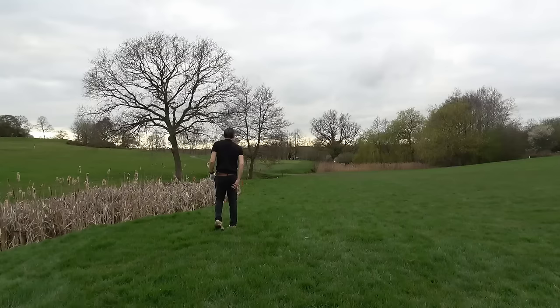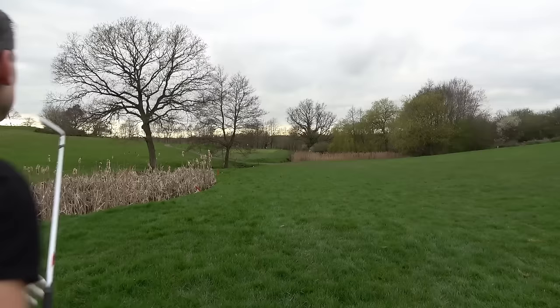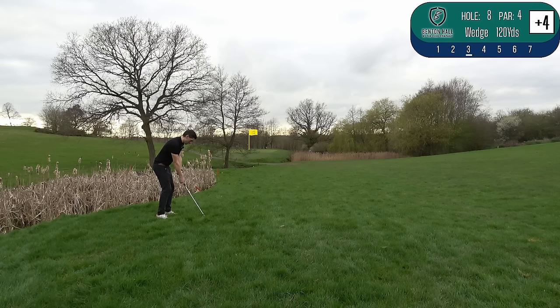Right, wasn't as good a shot as we thought because it's gone in the red stakes into the water. So I've come back from the line of entry. 120 yards left. Such a shame, never mind. Right, so we've got to come over this tree. 120 yards, come on. In some thick stuff as well. Right, come on, good strike on it. Just get it there.